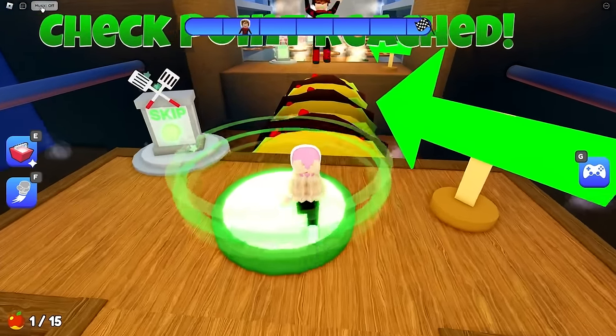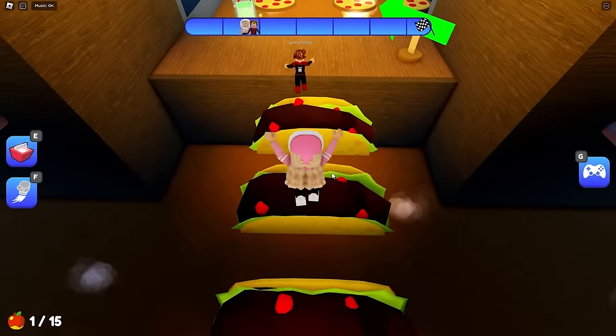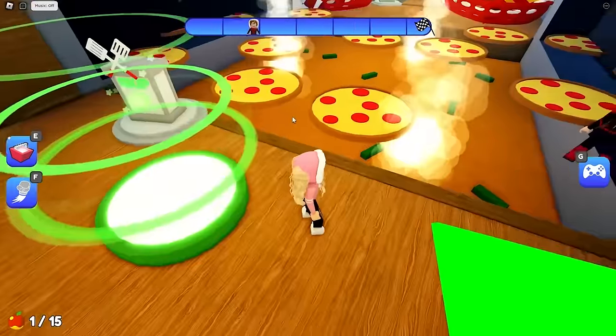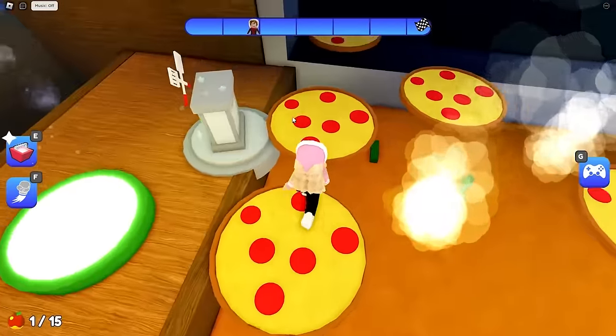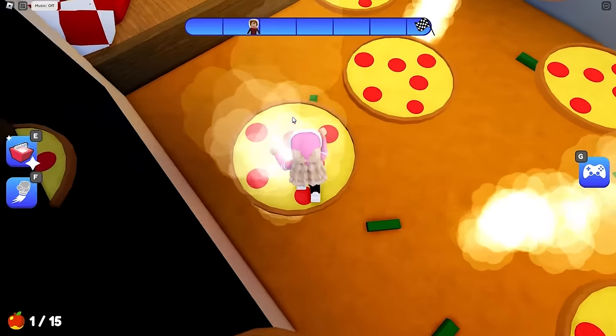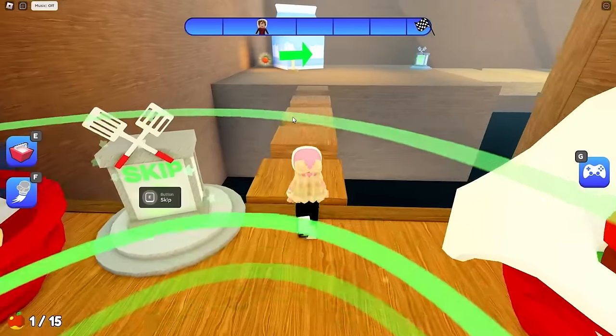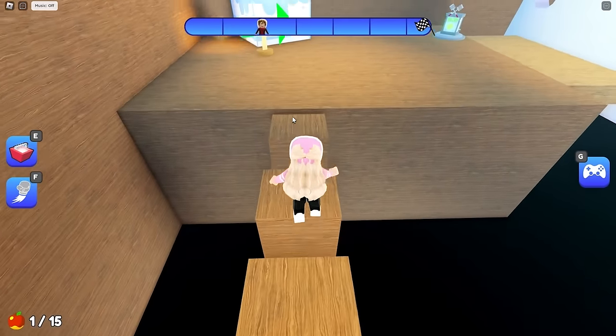We always play obbies when we're really hungry and there's always food involved. I don't know if those are gonna taste good. They're probably filled with mystery poison meat. She even has pizza. I knew it! Yes, we got another checkpoint. This is literally so easy.